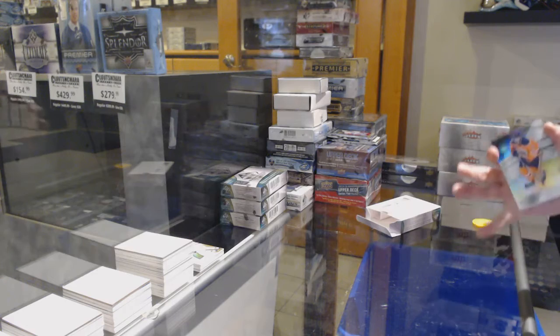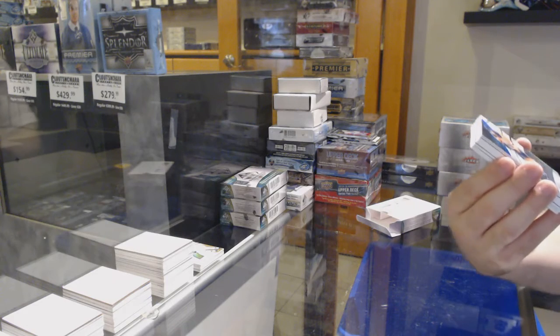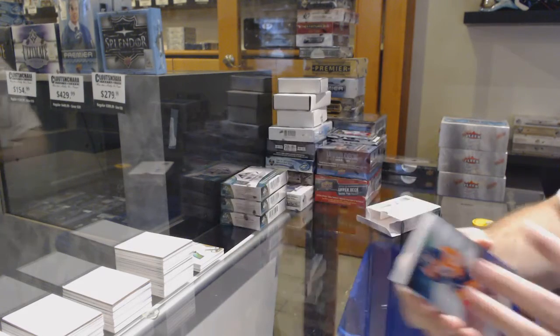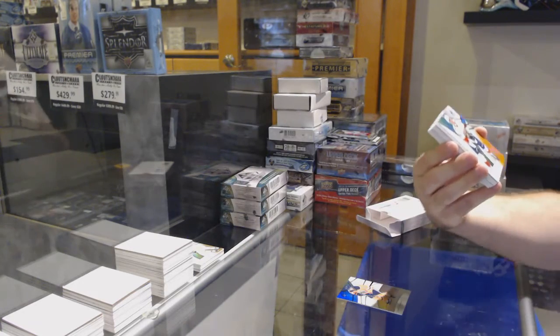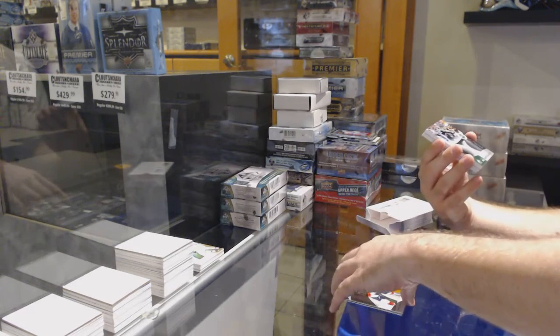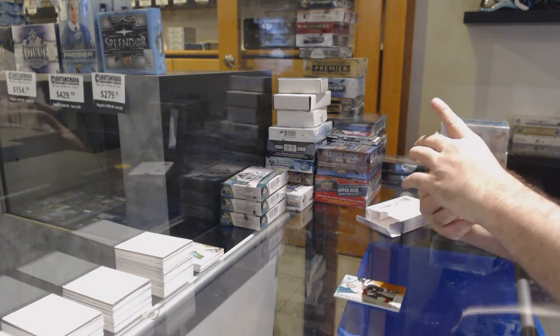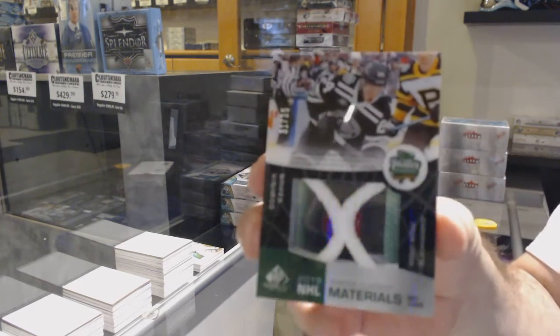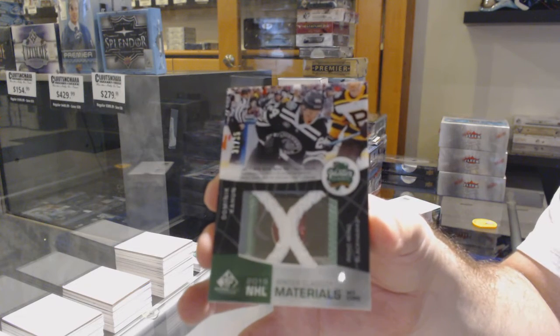So, we've got number 275, Leon Draisaitl, Edmonton Oilers. For the Florida Panthers, the 113, Josh Brown. We've got a Winter Classic Netcord, number 35, Dominic Cahoon.